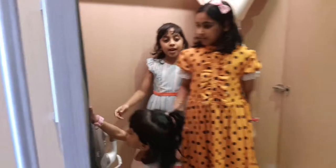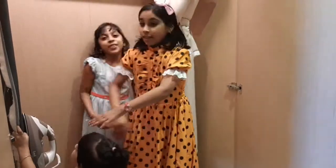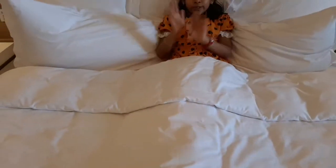Ironing place where you can iron your clothes. Ironing stand. And you can put this on when you're done bathing. The hanger is going in here. Magic!